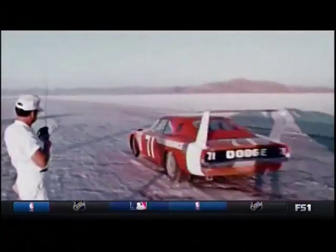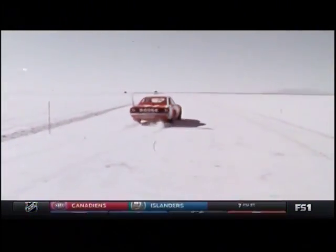The drivers today, they might worry about getting their feet dirty or something. I don't know. Isaac ran this course, and that car was never straight. It was in a yaw position all the way through.